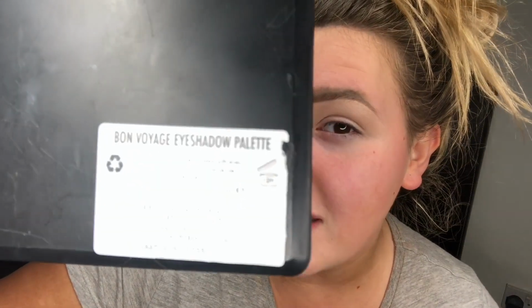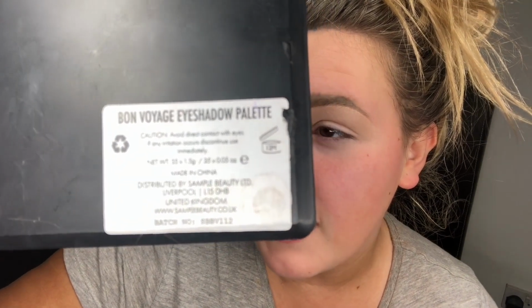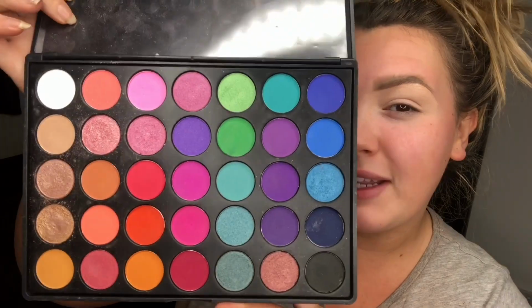So the palette I'm going to be using for today's look is this palette from Sample Beauty. I spent about 40 minutes on the website trying to figure out what this palette was called because it turns out they don't sell it anymore, and I've just realised, but on the back it says right there, Voyage palette. So this is the palette here. It's a range of nice colours.